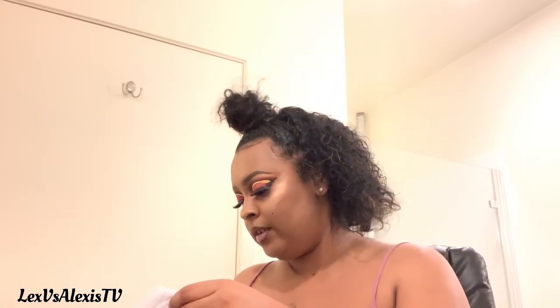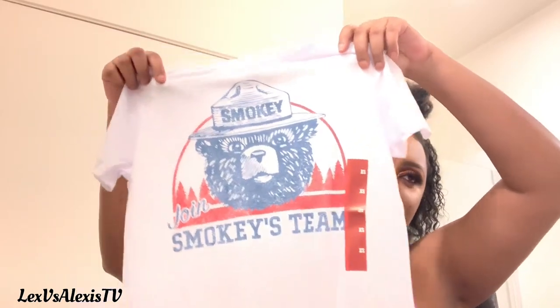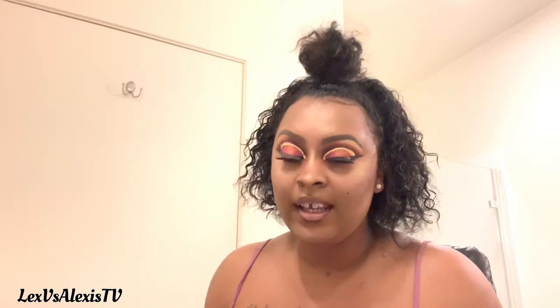Then I got this little shirt for $3.88, and you know I'm in Cali, so it said it's smoky teeny, and I like it because I like to smoke. So I'm gonna cut it across the bottom just to keep it like, you know, loose end, make it look cute.